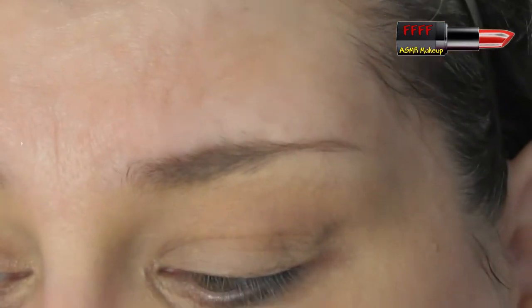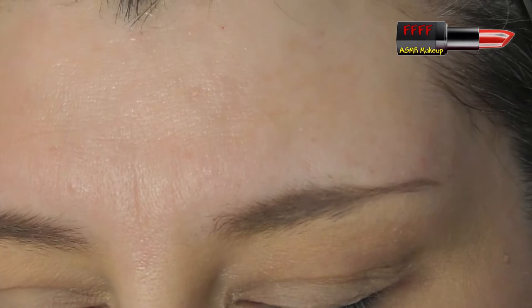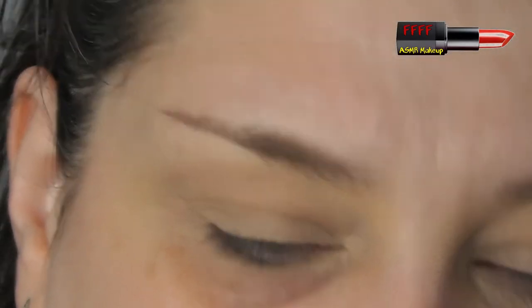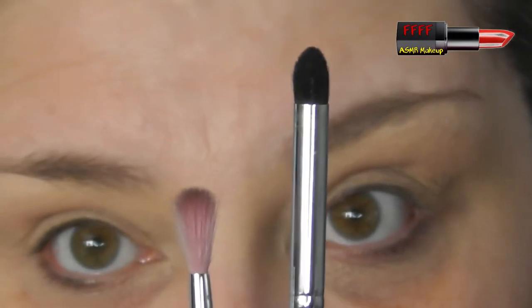I've got a film, which brushes do I recommend? There's a very, very good set on there which cost me less than £3 on AliExpress, and they've got some really nice tiny brushes. I also like the Morphe M321 and the M562. They are both very, very tiny brushes, as you can see.